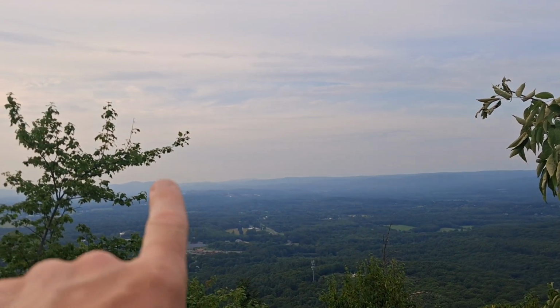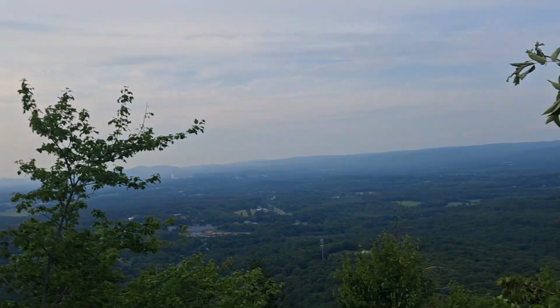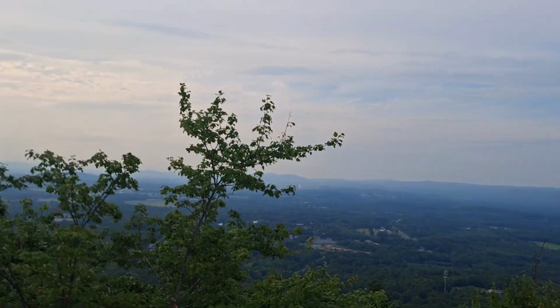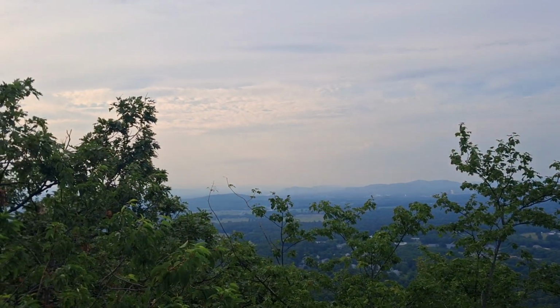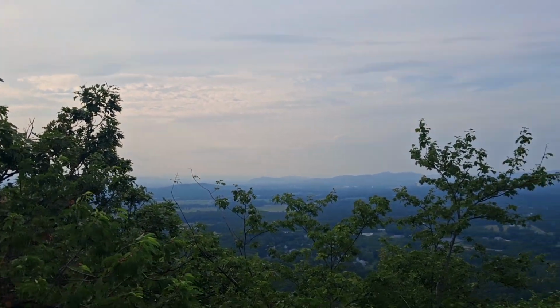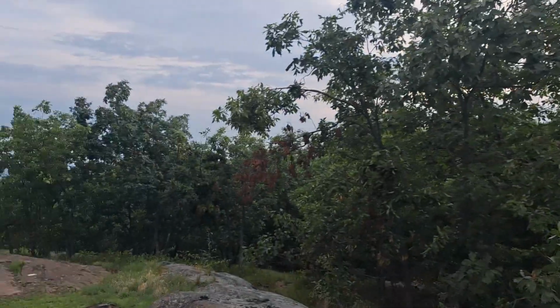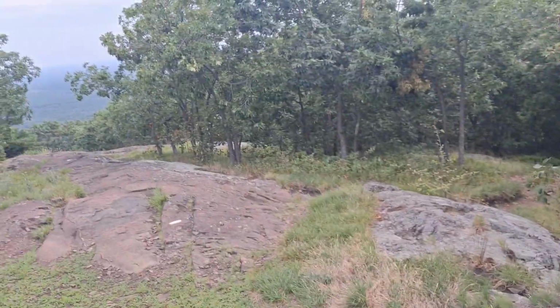Got beautiful UMass College back there. Mount Tom in the back. Right there's Mount Tom. You guys have seen me climb Mount Tom a few times. Let's see what's over on this side here. What a gorgeous night.